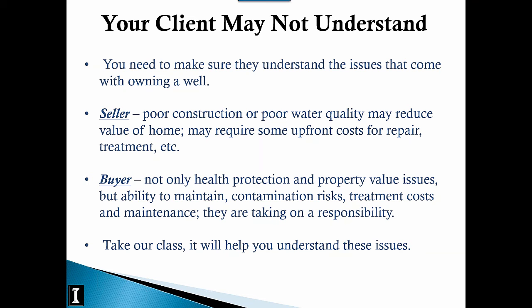So as a realtor who represents the seller, it's in their best interest to go ahead and do all that stuff up front so that, one, they know what they're up against and what type of constituents they might need to treat for, and they can deal with that head on rather than have it stop a sale or cause the value of their property to go down. So on the buyer side, not only if I'm the buyer am I worried about the health of me and my family, but also, again, property values. So if there's going to be treatment costs or if I have to maintain things, I want to know that up front. I'm not going to go into a property and buy it just because of other reasons.